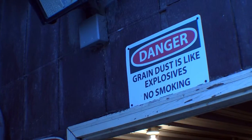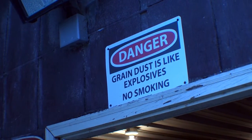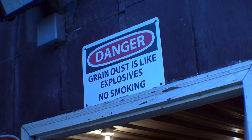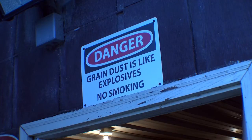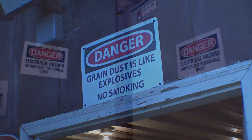Grain dust is extremely explosive. Areas with the possibility for grain dust to accumulate are labeled with a "Danger, grain dust is explosive" sign. In areas where grain dust can accumulate, a hot work permit must be followed to perform any welding, cutting, or other hot work. These permits are available at the office.